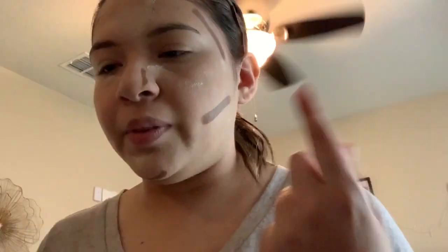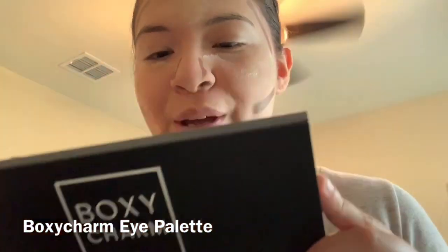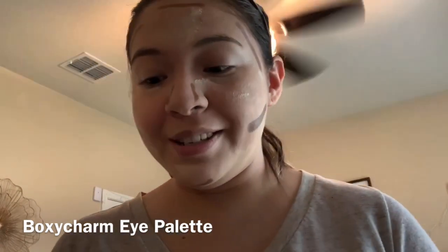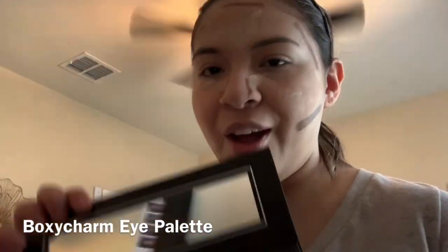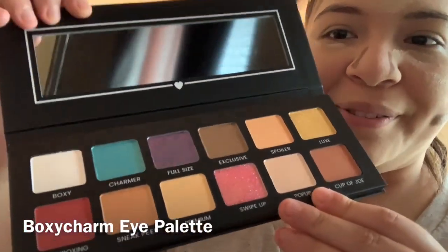I'm just waiting for the makeup to set, then I'll blend this in. I'm not sure if I should use my BoxyCharm palette, which is extremely gorgeous. Hello, Charmers. It comes with all of these pretty colors. Like, look at that, it's so beautiful. It looks so beautiful that I don't even know if I want to touch it, you know?